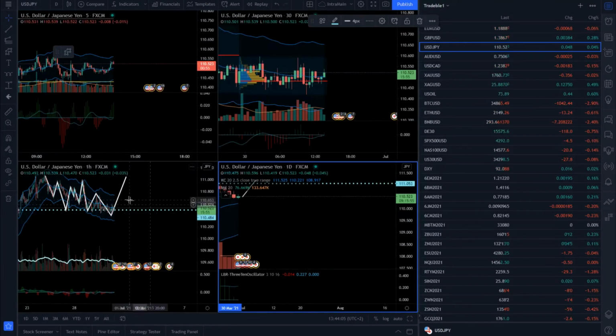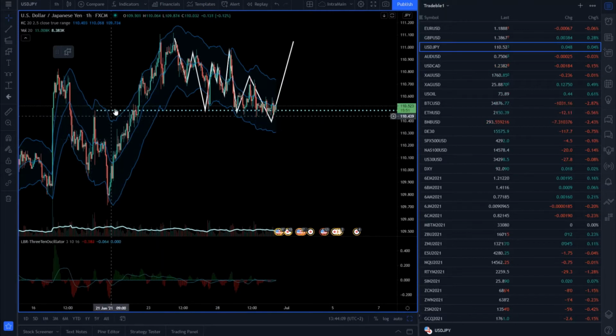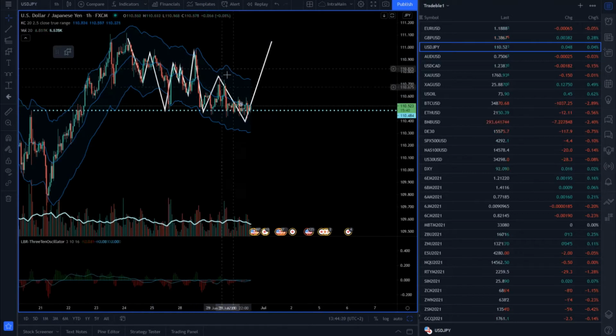I'll also show you the structure on the hourly time frame so you can get a better picture. We found the area of interest where we have the sellers and the buyers at this stage. This area is around 110.48, and we got a more complex ABC. We got an initial ABC here, and another ABC, and another ABC. So this is more like a complex form of the downside correction from my perspective.